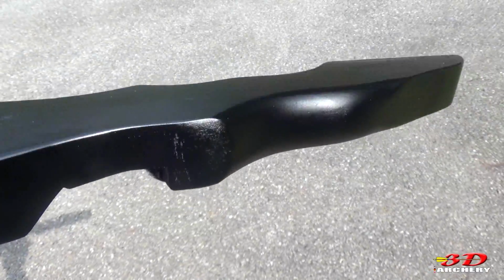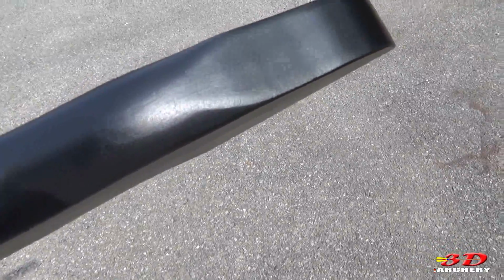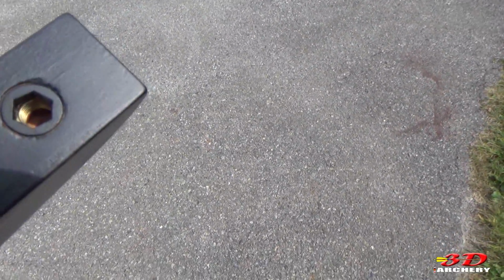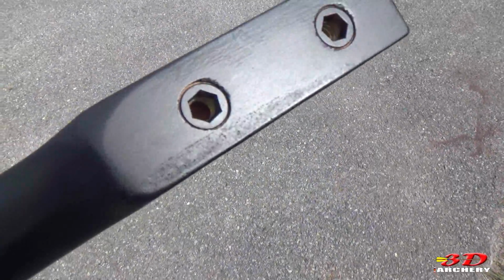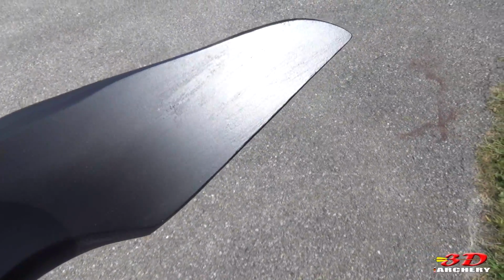Now, let's go back to this riser. This riser has next to no finishing work done to it. You will still see tool marks and such in the wood, the scrapings where they sanded it and they didn't even do it smoothly. If you gave a third grader a block of wood and told him to make a riser, this is probably what you'd get.